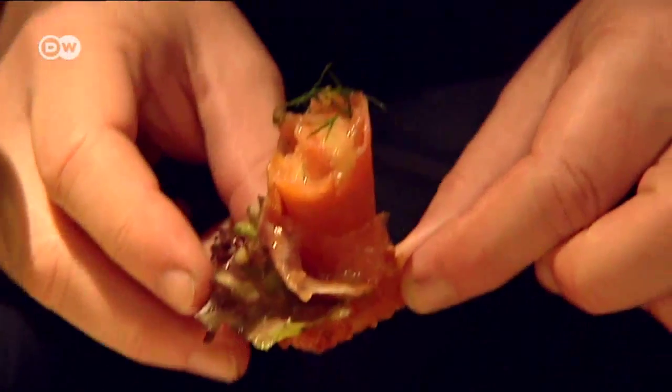So relax and enjoy. It's a perfect way to end a day in the capital, Berlin.